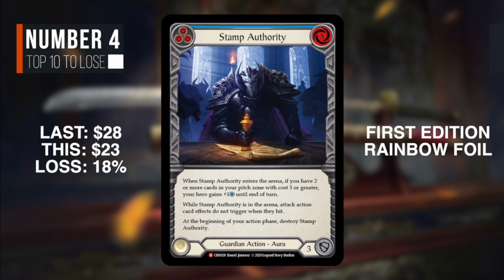All right, let's go to number 4. This is Stamp Authority. I think this is the last Crucible card. This is the first edition Rainbow Foil. Again, 18% from $28 to $23 just isn't that significant. And again, $23 for a Majestic Rainbow Foil seems low to me, in my opinion. But we'll see what the market decides.